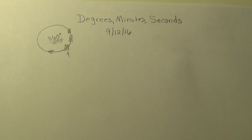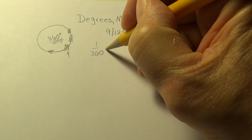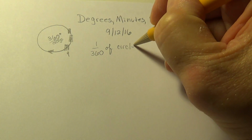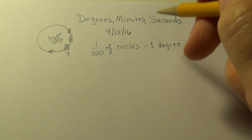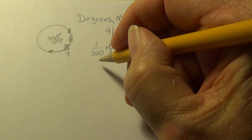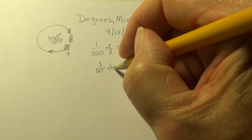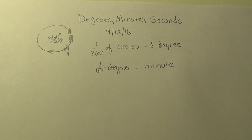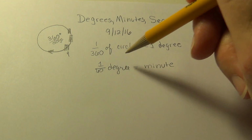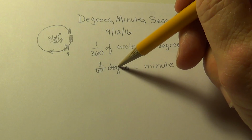It turns out that a degree can be, remember, 1/360th of a circle is 1 degree. And 1 degree is quite small, but if we divide it, 1/60th of a degree is called a minute. So that's even smaller still. Somewhat like an hour is divided into 60 minutes. 1/60th of a degree is a minute, so there's 60 minutes in 1 degree.